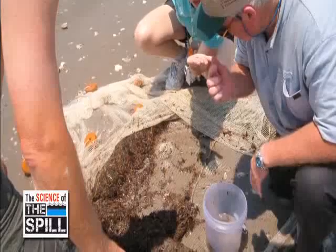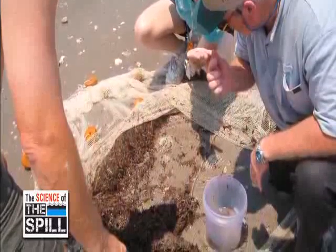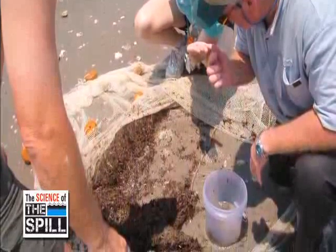And again, people say oil out of sight, out of mind. This is something that's going to be long-term, unfortunately, here in Mississippi and in southeast Louisiana.